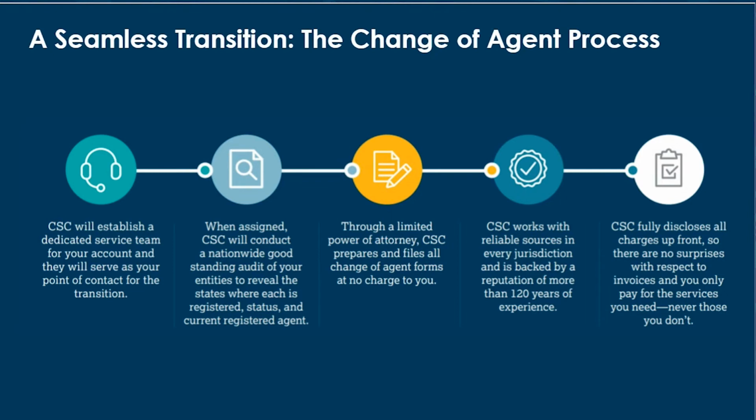Another place where we really want to put your mind at ease is the actual change of agent process. This slide here provides a visual representation of our change of agent process. And it might seem like I'm oversimplifying this process, but really CSC takes a lot of pride in taking a process that could be inherently complicated and making it really easy for our clients. We want it to be absolutely simple, to take the risk and the unsure nature of this process and remove that. We have over 120 years of experience in helping our clients to seamlessly switch their registered agent to CSC without missing anything or skipping a beat.